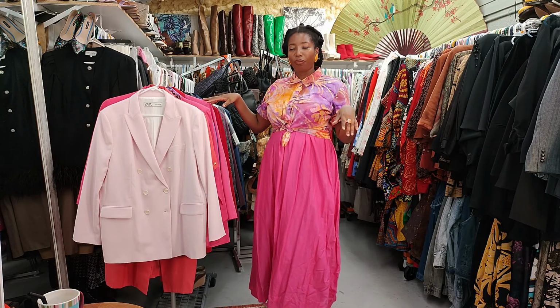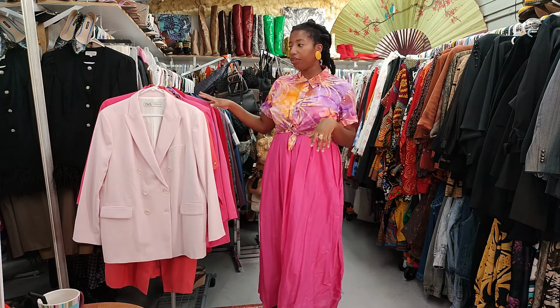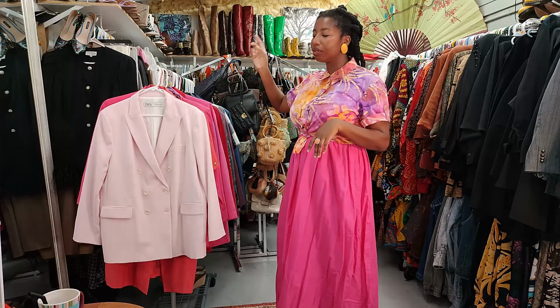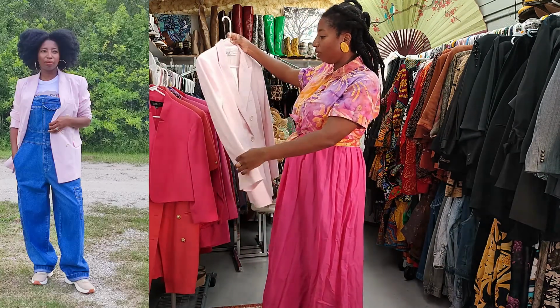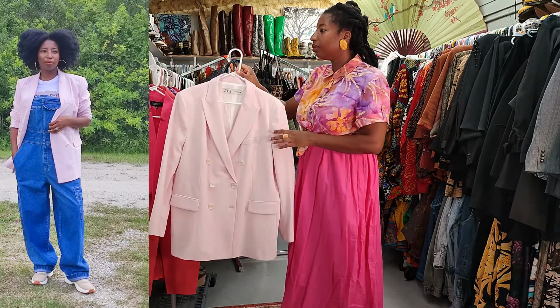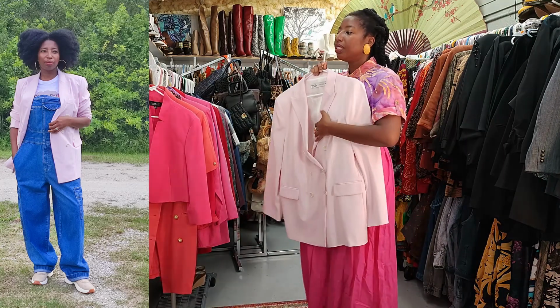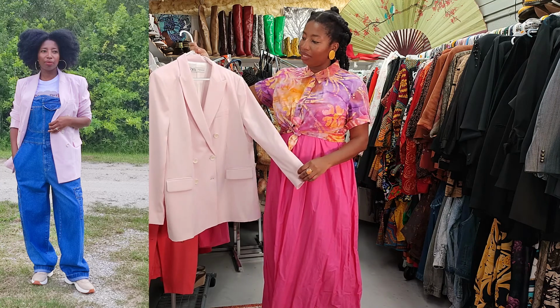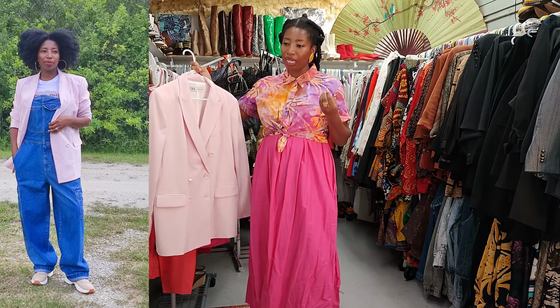Now, onto the blazers. I'm going to start with this rack first, and the pinkish to the red blazers. Starting with this blazer. I really don't know about this light pale pink color on me.